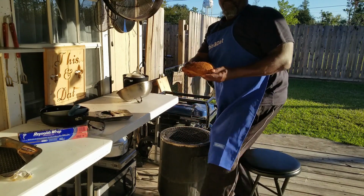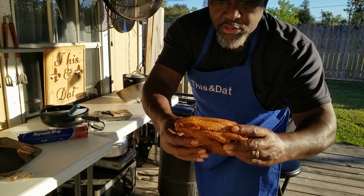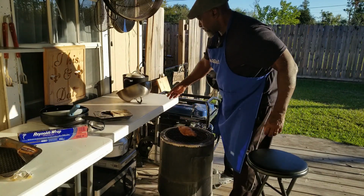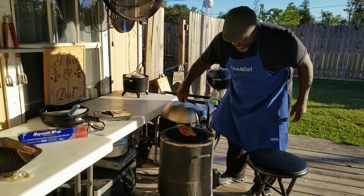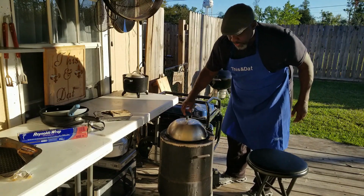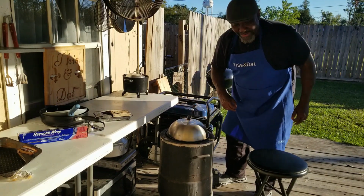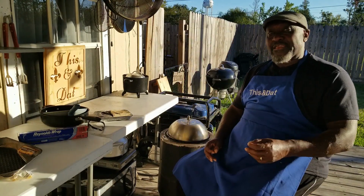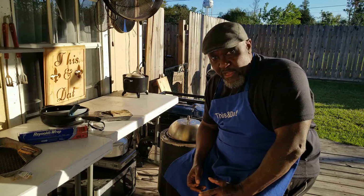Look at that thing. Get an up close and personal look. Booyah! We're gonna put that right there, dome on top. Yeah, so we're putting the dome on early. We're gonna trap that heat in, and that's gonna speed up the cooking process and speed up the crisping process.